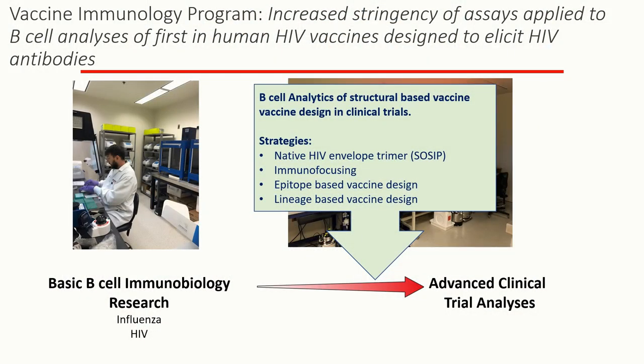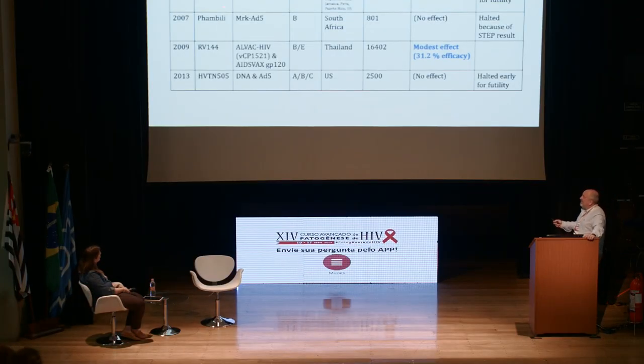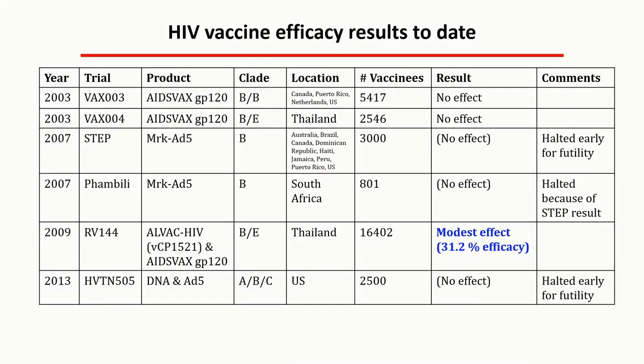What kind of trials are we actually looking at? Well, we're looking at different vaccine strategies, such as native envelope trimers, immunofocusing strategies, and epitope-based vaccine strategies, and I'll go on and explain to you all what these strategies actually do. But just to put this into context, these are the major trials that have gone on in the last 20 or 30 years.